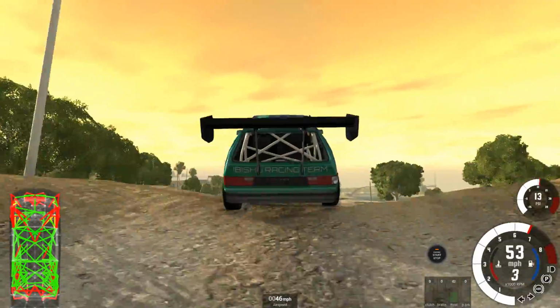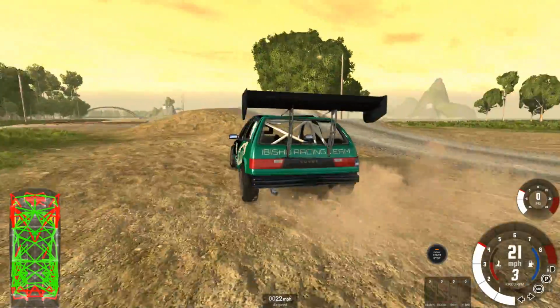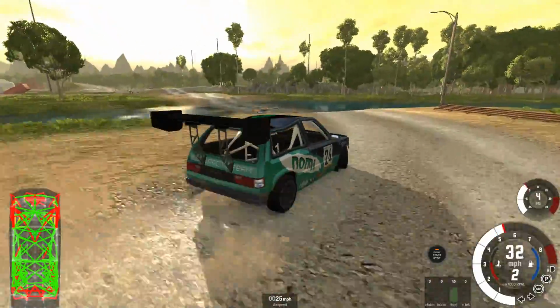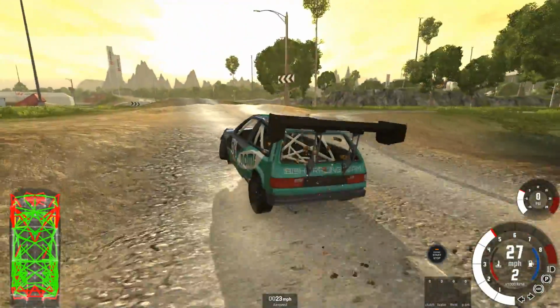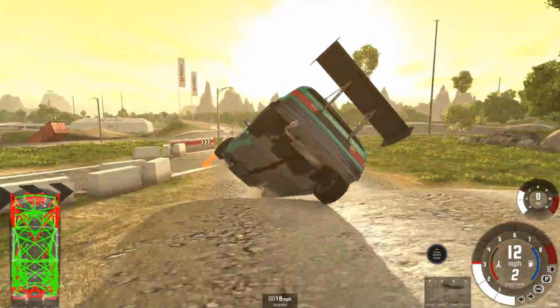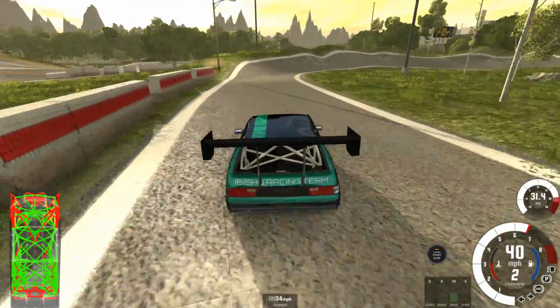Now, we should have more than enough speed to make this work. Ooh, we are landing very heavy. I'm surprised by the radiator, and surprised by the way the wheels and the suspension are holding up. We are struggling. Oh, that's not going to be fun. We are struggling quite a lot with understeer from this car. I think perhaps the suspension damage is not helping matters. Mighty Wing is still in one piece.